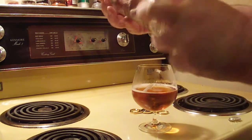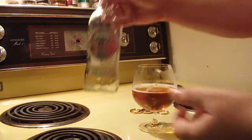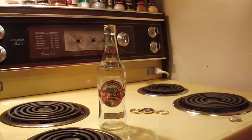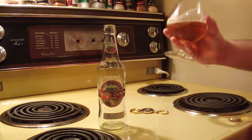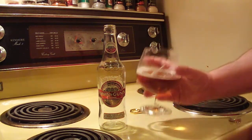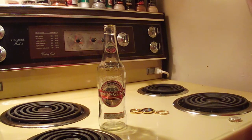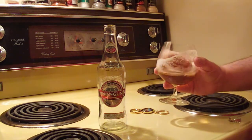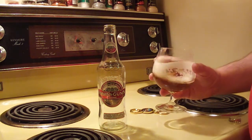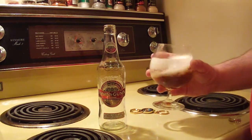And for a beer that's... What's the ABV on this? For a beer that's 6.6% ABV, the alcohol is masked perfectly. And that beer is delightfully smooth and very soft. Wow. That is one complex beer. And a very unique taste here.